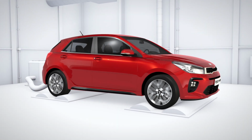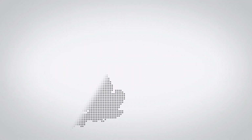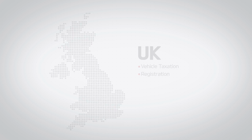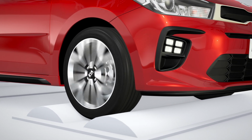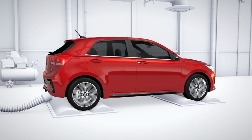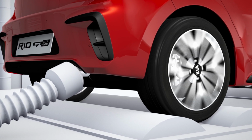Currently, CO2 and MPG figures are gathered when vehicles undergo an NEDC test, giving an official fuel consumption value. In the UK, these values have been used for vehicle taxation and registration for many years. With the introduction of WLTP, you'll be able to access more realistic consumption values for your Kia, as it accounts for the configuration you've selected, so includes any optional equipment in the assessment, and is tested at a wider range of speeds and distances than NEDC.